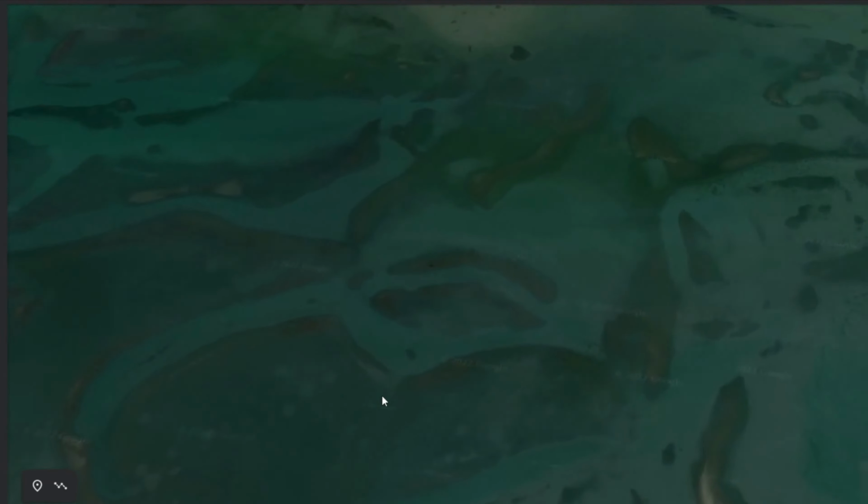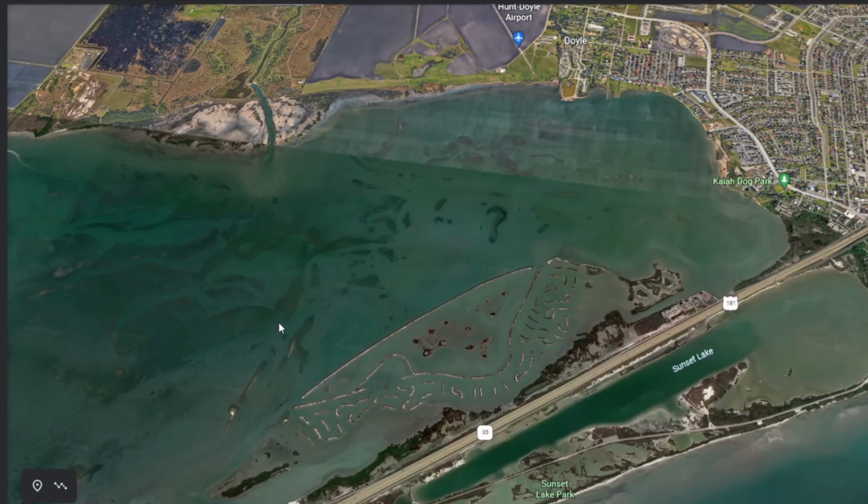Yeah, I believe that's about it, guys. So that's my spot breakdown for the fish habitat area.